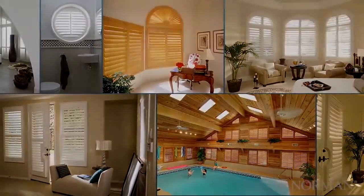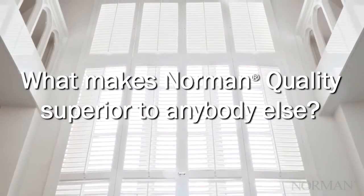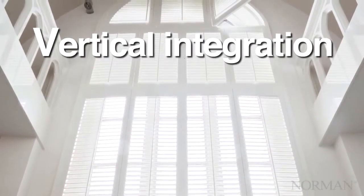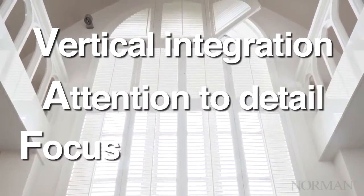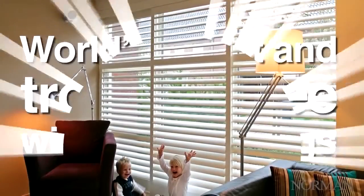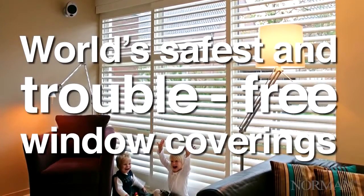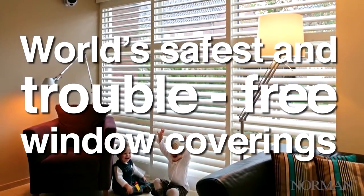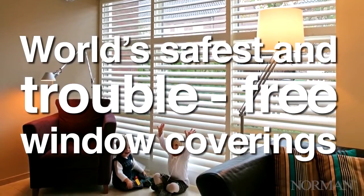It's all possible. Now, you may be wondering what makes Norman quality superior to anybody else. It's because of our vertical integration, our attention to detail, and our focus on innovation. Our commitment to quality delivers the world's safest and trouble-free window covering products, made with the best materials while using the industry's leading manufacturing processes.